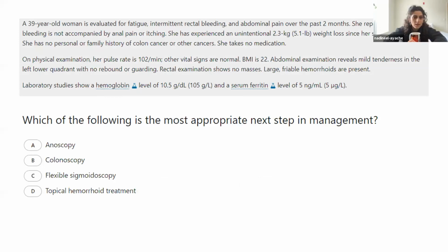Okay, I can do this one. So this is a 39-year-old woman evaluated for fatigue, intermittent rectal bleeding, and abdominal pain over the past 2 months. She reports that the bleeding is not accompanied by any anal pain or itching. She has experienced an unintentional 5-pound weight loss since her symptoms started. She has no personal or family history of colon cancer or other cancer. She takes no medications. On physical exam, she's mildly tachycardic. Other vital signs are normal.